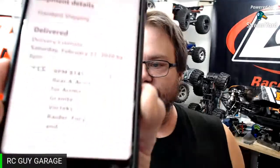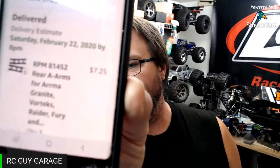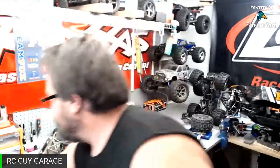So let's see. I got 3 items matching ARRMA. So what I'll do is I will view the order details. Now, again, who knows? Maybe somebody else could get a better price than what I got. But for those rear arms, each was $7.25. Now, that was the lowest price that I had seen on it, because I'll put something in the cart and I'll try to put it on Prime, and having that Honey app alerted me to a $7 price, and then the shipping, which was a one-time ship for all 3 of those arms, plus these front ones, which I don't think were a bad deal either.